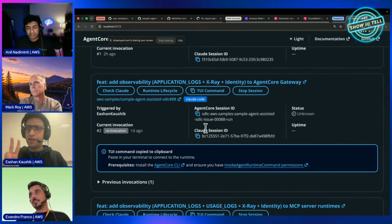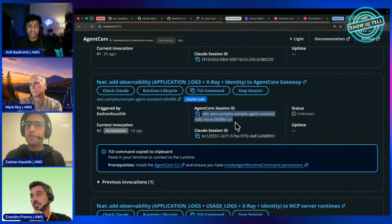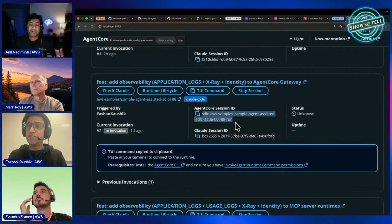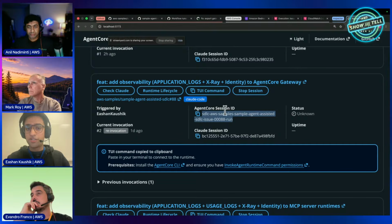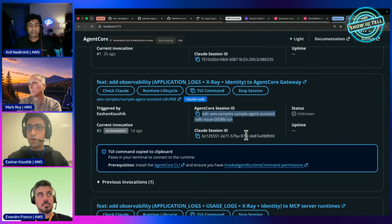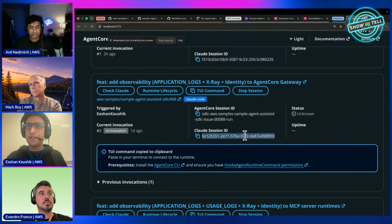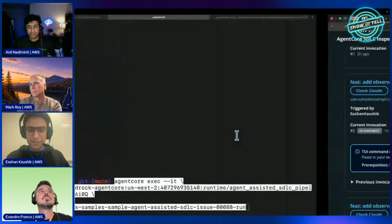There are two session IDs that I want to point out. The first is a session ID that my SDLC pipeline was started on. So this is what attaches me to that micro VM, to that managed session storage. So it cannot bleed into another micro VM or its session storage. So that's the AgentCore session ID. Then inside the AgentCore, when Claude Code starts, it has its own session ID, which is going to be this one. So I can go in right now and you'll see, and I can just continue where the SDLC pipeline stopped.